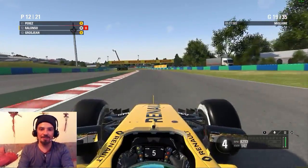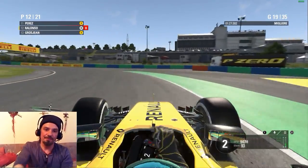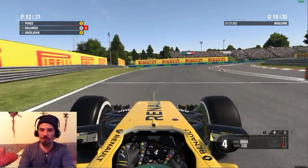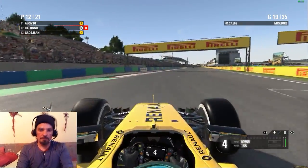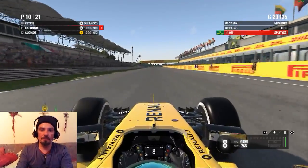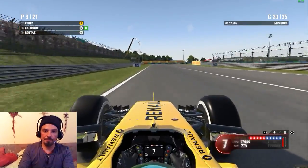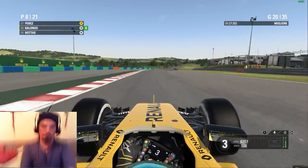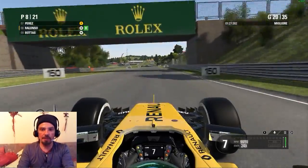And once again a smile for the audience, as we're going wide through corner number 13, coming over corner number 14. Over the curbs, over the line, and we begin the 20th lap of the race. And as somebody has stopped in the meanwhile, we are up to P8 again.